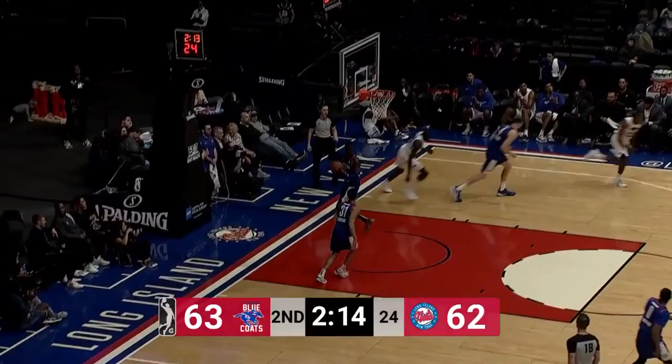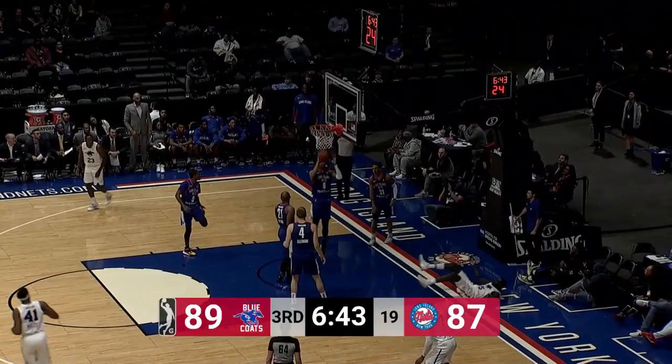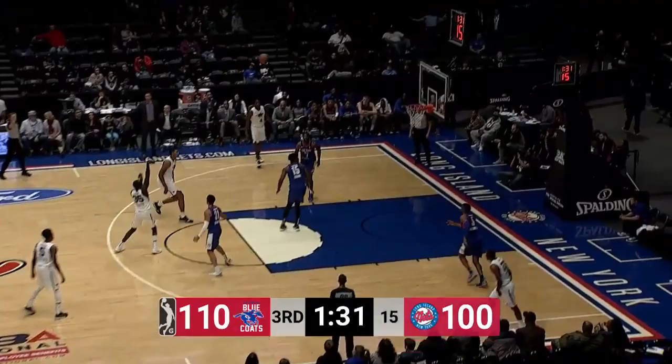Marial Shayok, pull-up jumper, gets the Bluecoats story on the connection between him and Mike Babel. As Shayok, so Shayok will have a chance for a three-point play. It is a 10-point Bluecoat lead here late in the third. Shayok back in the game and back knocked.